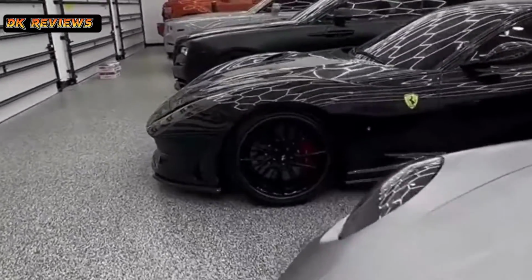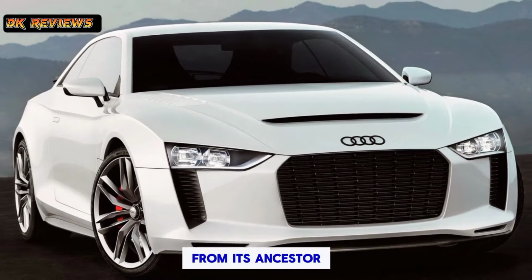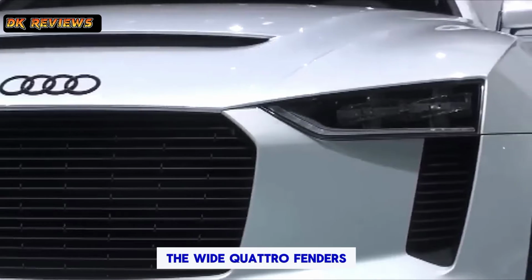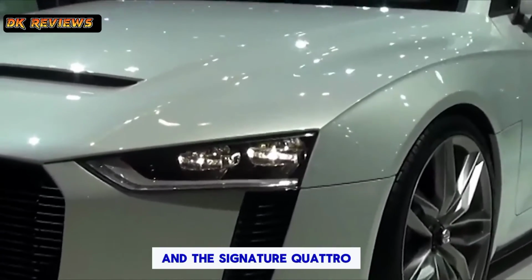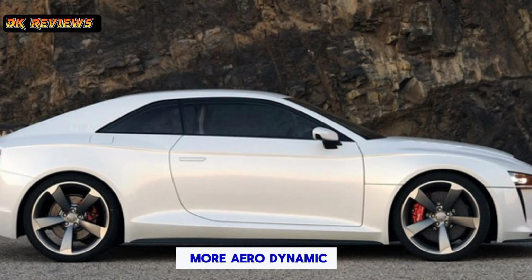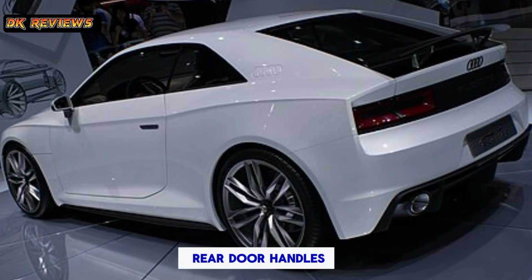Design evolution. Visually, the new Quattro Sport Coupe takes inspiration from its ancestor, but with a modern twist. The wide Quattro fenders are there, as are the aggressive intakes and the signature Quattro badge on the C-pillar. But the overall silhouette is sleeker and more aerodynamic, with a fastback roofline and hidden rear door handles.